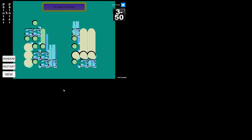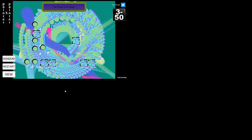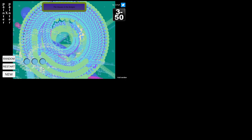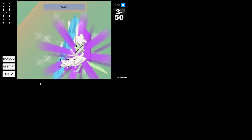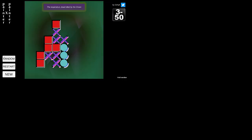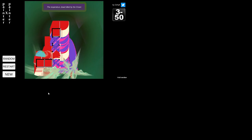Let's do another one. The houses in the bridges. Now I'm just only getting those. Whoa! That was a cool little thing that got covered up entirely. Yeah, I don't like this one much. The sea. Let's see what the sea looks like. Wait, I'm on shuffle. Just on my music. That's the sea, apparently. The stupendous jewel killed by the crown. Sounds very poetic.